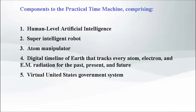There are primarily 5 components that make up my practical time machine. The reader should have a basic understanding of the invention in terms of components, data structure, and processes before reading further. Components to the practical time machine comprise: 1. Human-level artificial intelligence. 2. Super-intelligent robot. 3. Atom manipulator. 4. Digital timeline of Earth that tracks every atom, electron, and EM radiation for the past, present, and future. 5. Virtual United States government system.